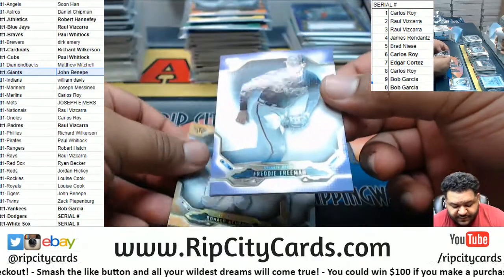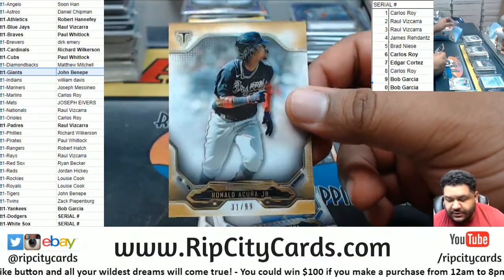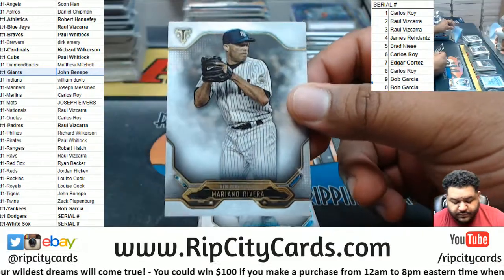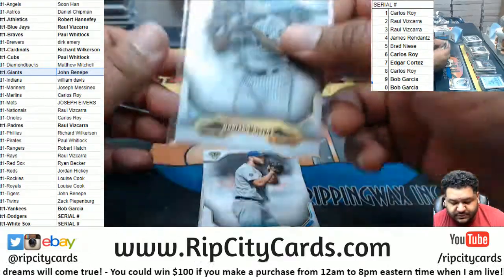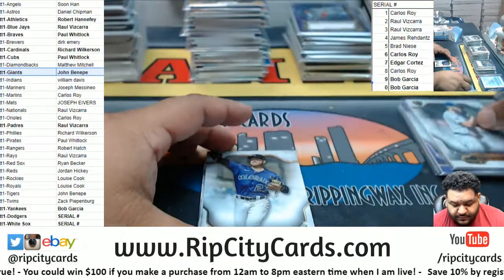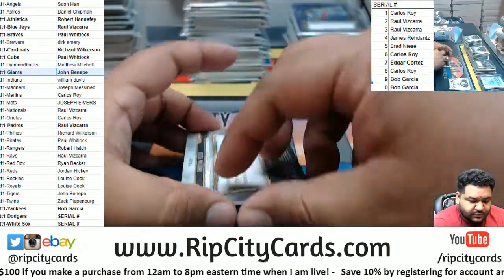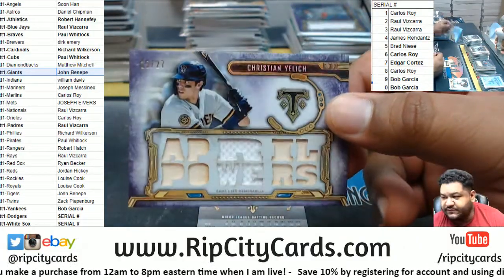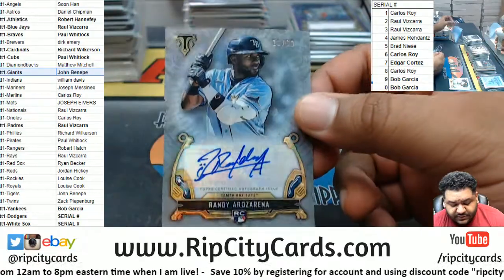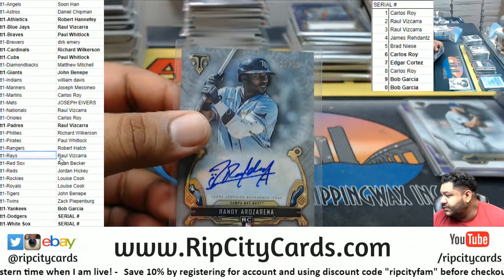All right, we got Freddie Freeman, /299 Braves. Acuna Jr., /99 Braves. Rivera, Yankees. Kershaw, Dodgers. Got a random that. Story, Rockies. Christian Yelich /27 Brewers relic. For the Rays, Randy Arozarena, 11 of 99, the rookie autograph. Very nice.